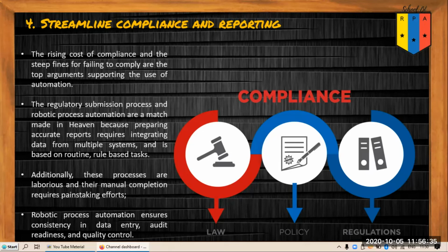And Deloitte corroborates the fact that compliance is an important real-world use case of RPA in pharma by raising attention to regulators' growing interest in automation deployment for validation processes.